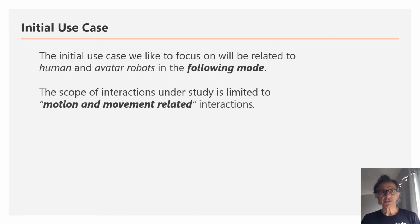The initial use case we'd like to focus on will be related to human and avatar robots in the following mode. If you recall, the following mode is the mode where the robot is following a human or another robot. The scope of interactions under study will be limited to motion and movement related interactions.